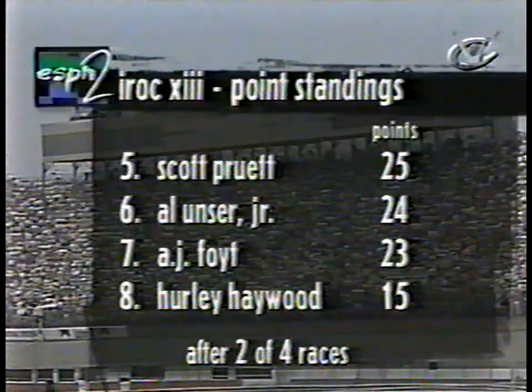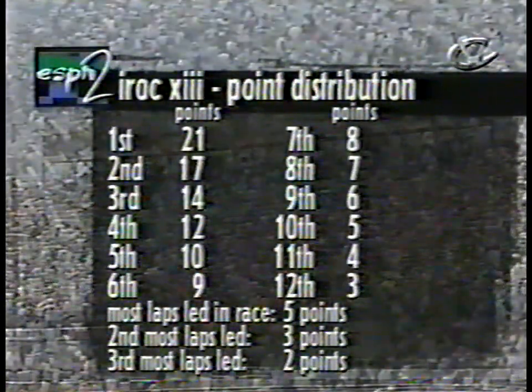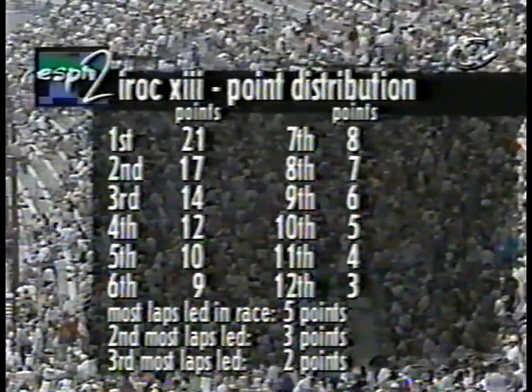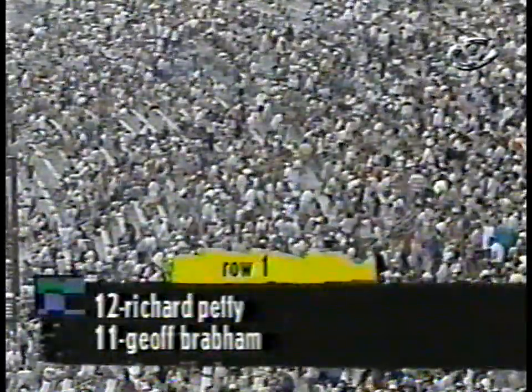Now consider the points available here. The job of some drivers is to protect their position, most notably Rusty Wallace. For others, go as fast as you can, try to get up and get into a points lead. We take a look at the starting field as they move down the backstretch.